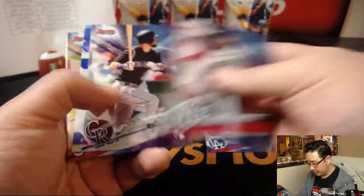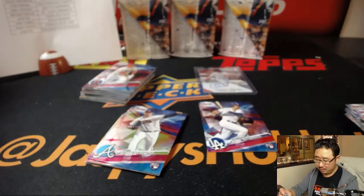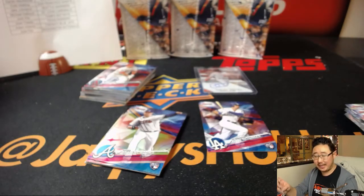As Cody Bellinger's will save. Those are a rookie card, so they still have some value. There's Matt Sauer for the Yankees. JKJ. Matt Sauer.